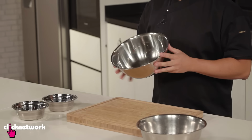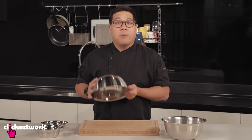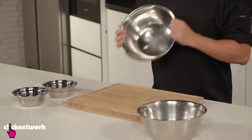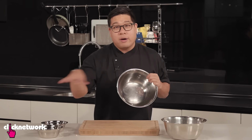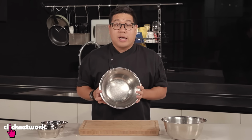So a lot of you are going to ask, why can't I just use my regular serving bowls? You can, but they're not durable and they will break eventually. Metal bowls, on the other hand, are lighter, more durable, and they don't break. Using metal bowls for prep will reduce the wear and tear on your pretty, gorgeous serving bowls. And they'll help you organize your cooking too.